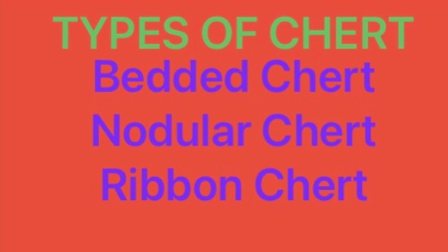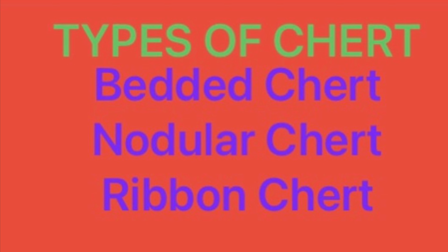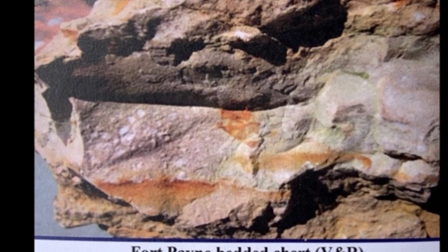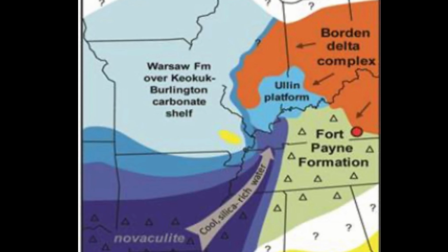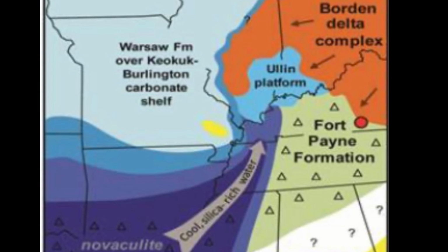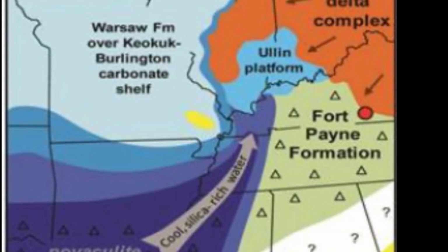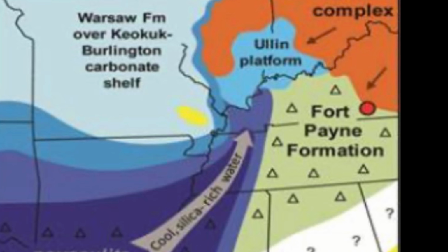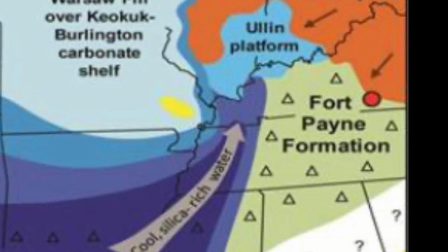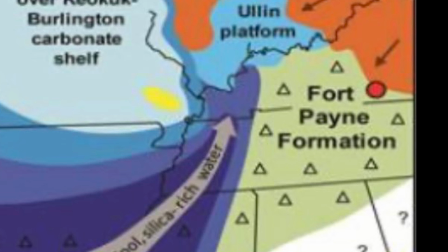There are three kinds or types of chert that I know about. First kind is bedded chert. The Fort Payne Formation is the best example of bedded chert I know of. During earliest Mississippian time, when the Allegheny Orogeny Foreland Basin was developing, cool, silica-rich waters were washed up into the deeper part of this basin, and all kinds of silica-rich creatures thrived in this area, and this became the Fort Payne chert.